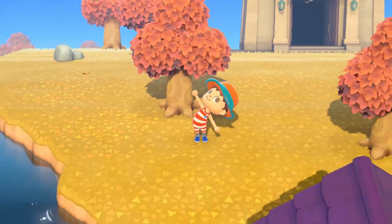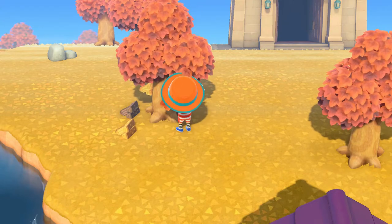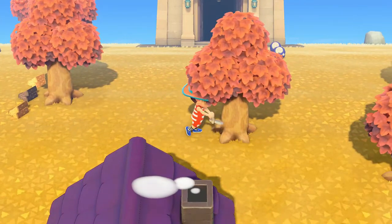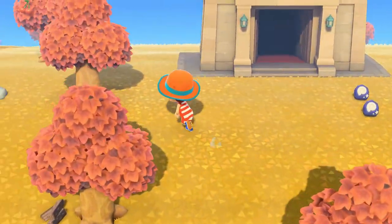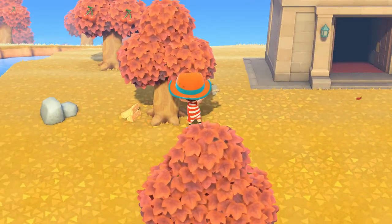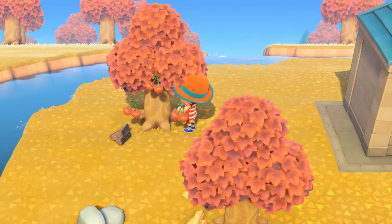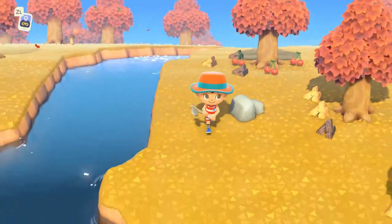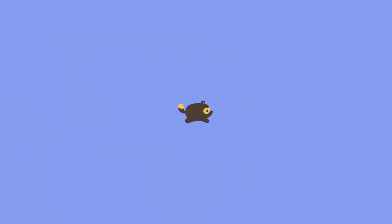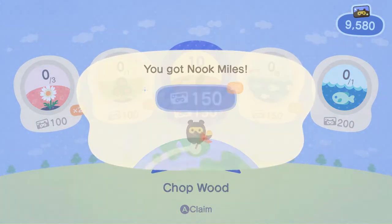Our flimsy axe, get some more Nook Miles. We can always use wood. I have lots of fossils and stuff that need to be dug up as well and brought to the museum, but that I can do at a later date. Nobody needs to see Blathers talking that long. More Nook Miles for chopping wood. Done.